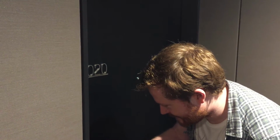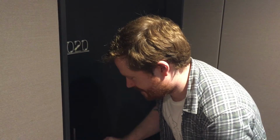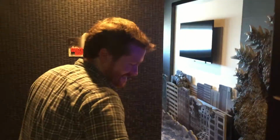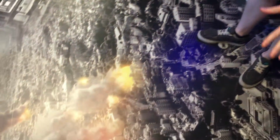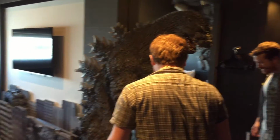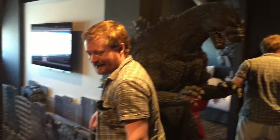Open it. Okay. Oh. So this is our Godzilla hotel room. As you can see, we've got Tokyo below us, and we've got the big man himself, high five, standing resplendent at the door there. Another way of making it half of him, and then the mirror makes the other half.